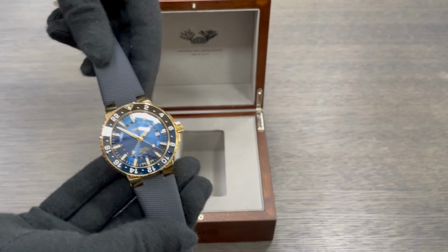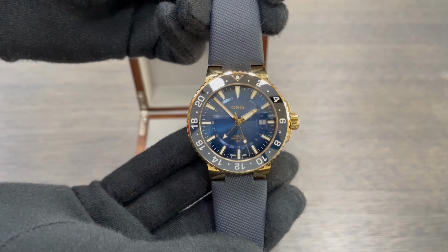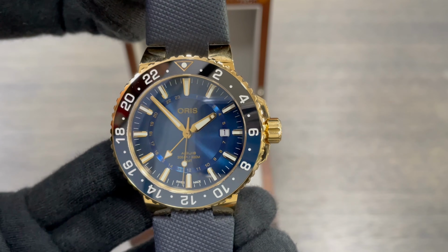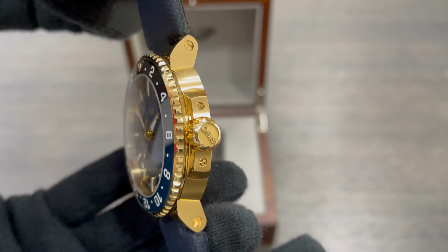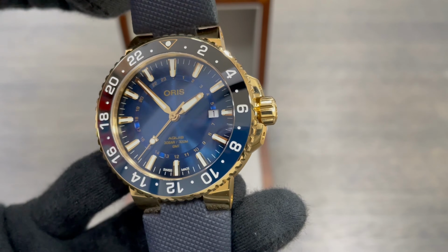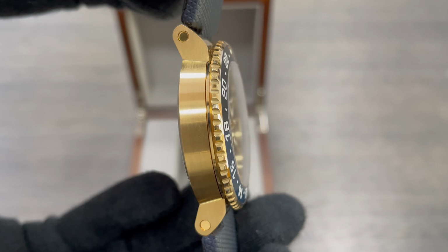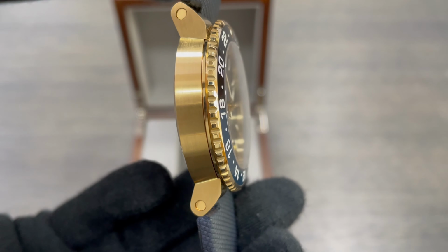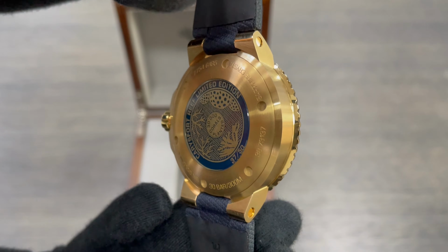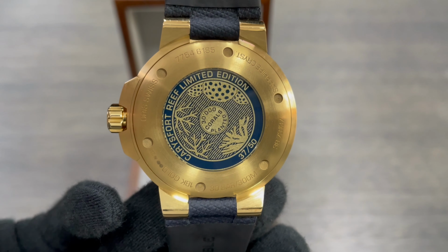Oris have built an amazing reputation for their divers' watches, with the Aquis regularly being coveted for its handsome looks and superb quality build for a great price. This edition is the first time an Aquis has been produced in solid 18-karat gold, but don't be misguided. Oris has retained all the divers' key features whilst using the precious metal. You can still expect the watch to be water resistant to 300 metres, feature a rotating bezel with ceramic insert, screw-in crown and crown protectors.